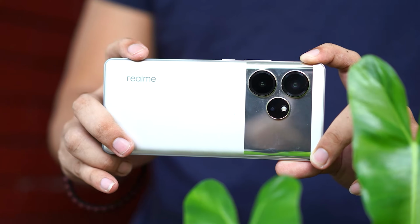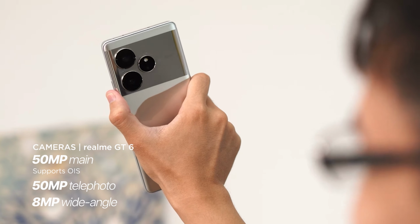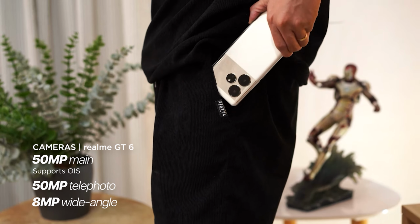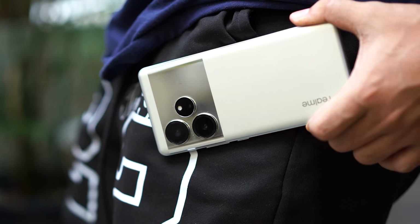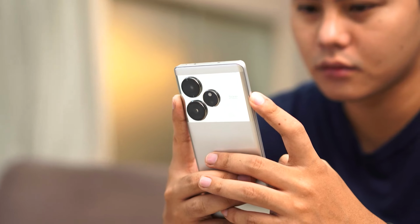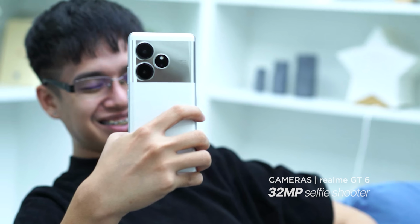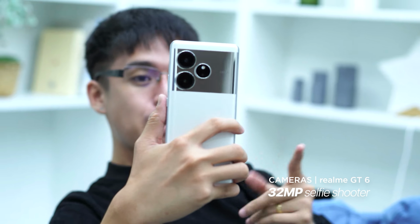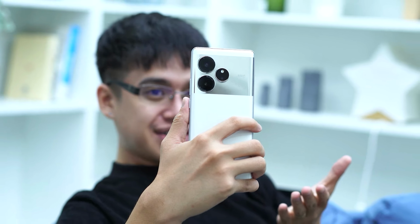Arguably, the cameras on these phones are some of their strongest suits. The realme GT6 is equipped with a triple camera system highlighted by a 50 megapixel main shooter that uses Sony's LYT-808 sensor and also comes with PDAF and OIS. The main shooter is supported by a 50 megapixel telephoto running a Samsung JNS sensor with PDAF and an 8 megapixel ultra-wide camera. If you want to take regular selfies instead of using a Gen Z selfie with the mirror, you have a 32 megapixel front camera with Sony's IMX615 sensor. In terms of videos, the realme GT6 can shoot up to 4K at 60 FPS maximum.